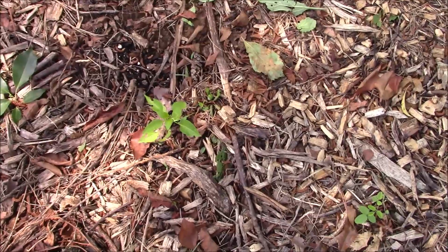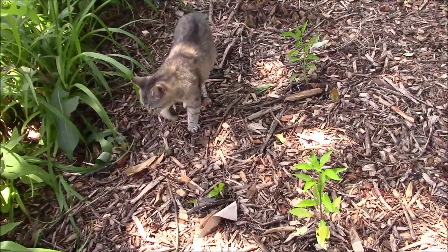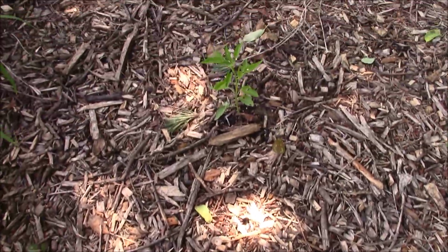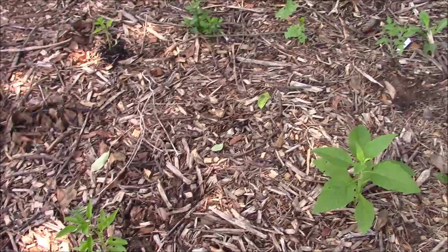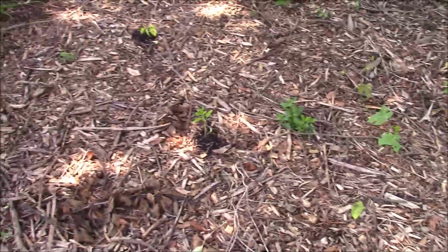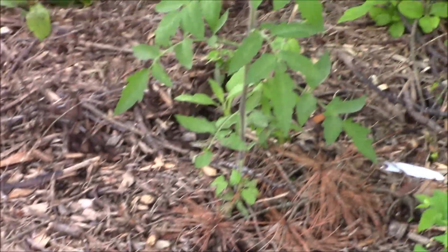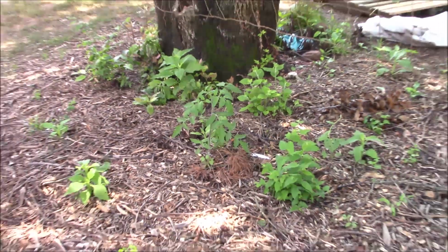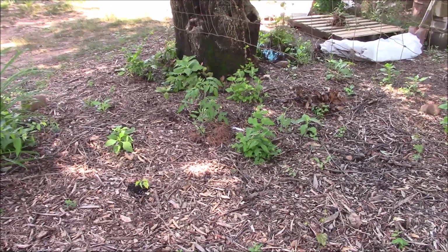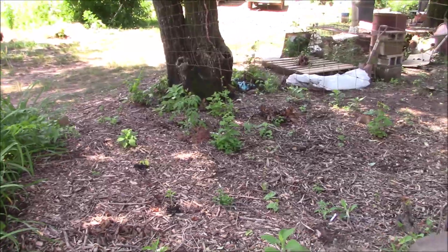There's a little pepper not doing all that great. Fifi photobomb. There's a pepper. All right, another pepper. Then I know there's a tomato there. There's a pepper. There's another pepper. And there's a tomato. So who knows? I might get something out of this. I just haven't had the time to put into this kind of stuff. And so if it grows, that's great.